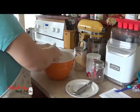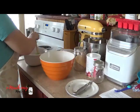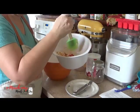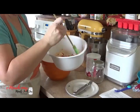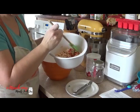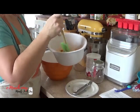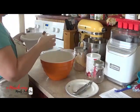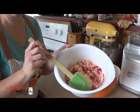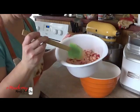Let's take a look at our fruit. I think we're gonna go ahead and just let this sit for a few minutes longer, and that'll also allow our oven to finish preheating a while. Okay, my oven is preheated. This still has quite a bit more water in it than I would like.